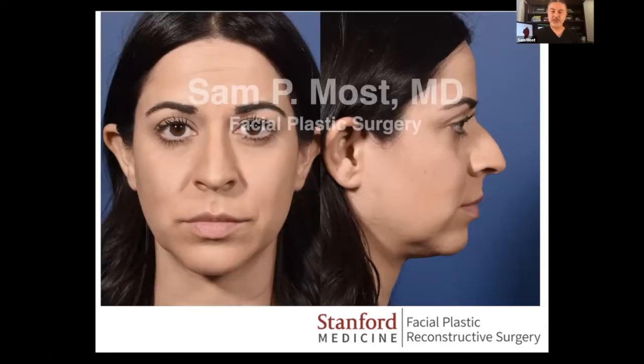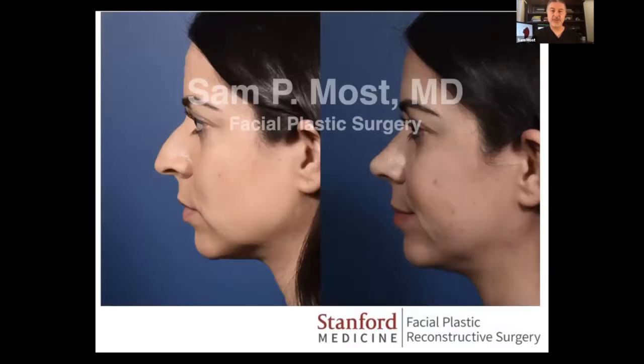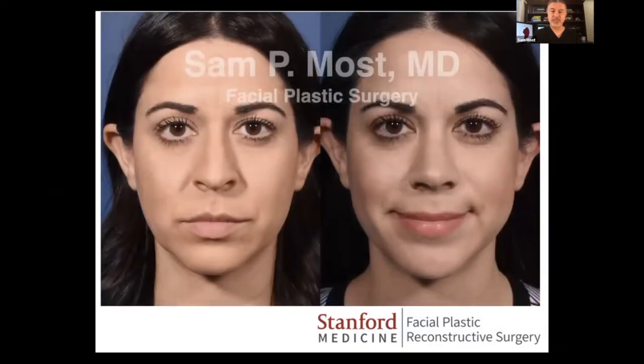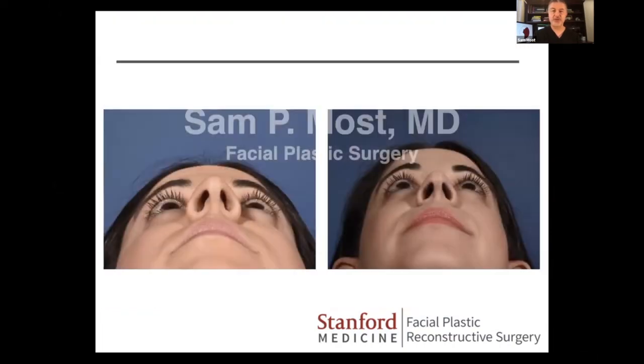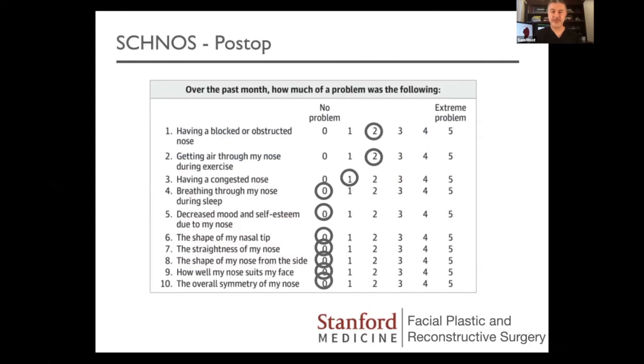Just another quick patient, really fast, showing another way we can use structural techniques, lateral crural overlay in this case, to really rotate that tip into the position that I want, with a modified subdorsal strip method, same type of thing. She has a small residual bump right here, but it's okay. She has good tip form, and the rotation and structure of that tip is done using structural techniques that I'm more comfortable with. And these are her Schnaz scores before and after, a little bit of stuffiness, probably due to allergies in the post-op.